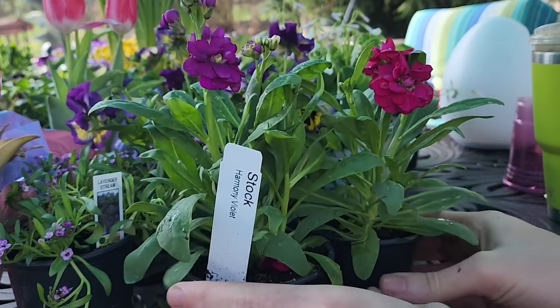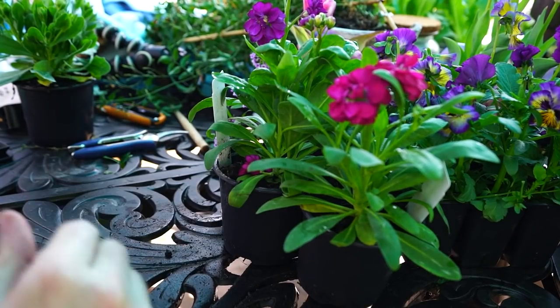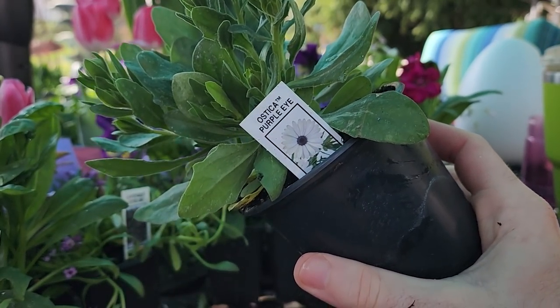These are for hanging baskets. I couldn't make up my mind between the two because they both have some red tones in them and they both have some purple tones to them. So I said, forget it, let's get them both. I didn't even realize I have all this mess in the background that you can see. I'm so sorry.